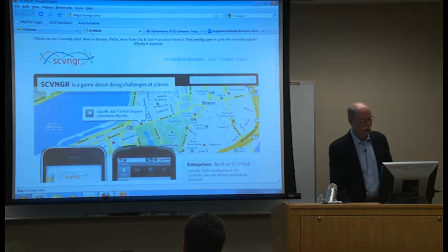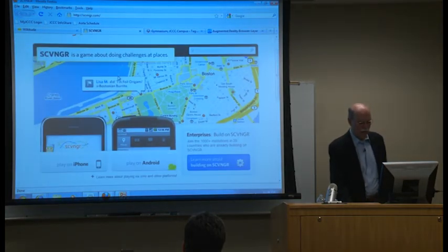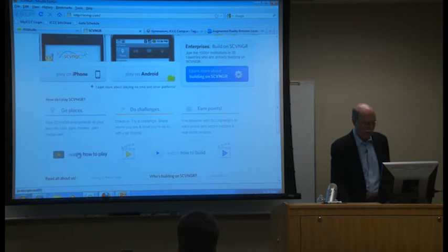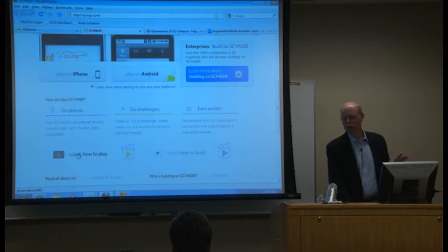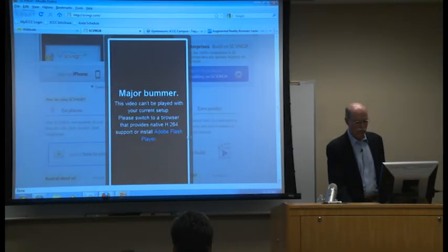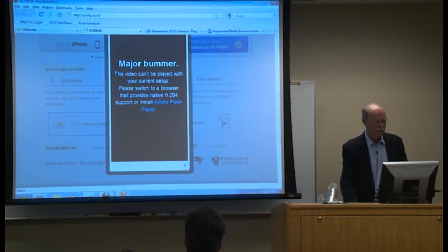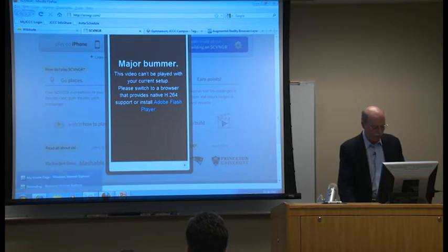Another one is Scavenger, and this looked rather fascinating to me. In fact, I just want to play you a little bit here of how to play Scavenger, and it is an augmented reality browser. You can go in and create your own tags or points of interest, and so let me just show you this. Major bummer, can't be played with the current setup. Oh well. Tried Internet Explorer. Oh, okay. For some reason that makes a difference on this machine. Okay, well that's right, I'm in Firefox, so it may not have the plugin installed for it.